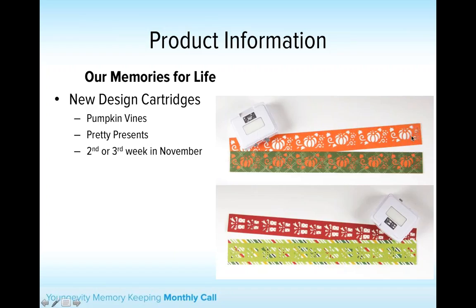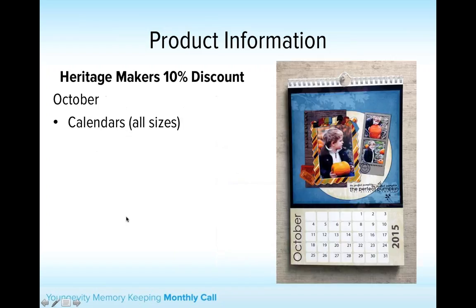You can see it here with the white background, or on this one where it's layered. So I just used All About Fall and one of the pocket border strips to punch that one. And here's Pretty Presents, again layered either over stripe paper, or this one has the polka dot with the solid red on top of it. And I want to tell you that this cardstock is not cranberry. It is, I believe, Cabernet or Classic Red. Okay, so watch for those coming the 2nd or 3rd week of November.